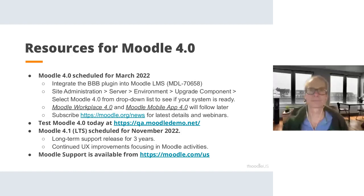Feel free to check out qa.moodledemo.net. If you want to get your hands on Moodle 4.0 or try it out, you can go to that test site. We've got login and password information up there that you can log in as different types of user, student, teacher. Try it out, get familiar with the new user interface. With the release of 4.0, the train is moving down the tracks. We're moving towards Moodle 4.1 later this year.